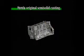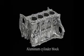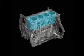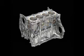In developing the I-CTDi, Honda turned its focus to improving production technologies. Honda's original semi-solid casting technology has resulted in the world's first semi-solid mold with a sand core, which makes it possible to manufacture an aluminium cylinder block that is strong and rigid as well as compact and lightweight. To ensure the new engine's high rigidity, we employed a closed-deck suspended configuration for the coolant passages in the cylinder block. To create the suspended configuration, we applied casting technology that utilizes a sand core placed inside the outer mold that is dismantled and extracted after the molding process is complete.